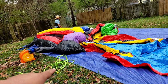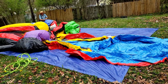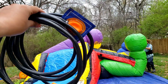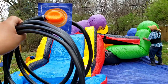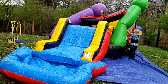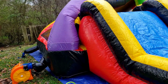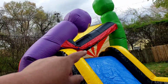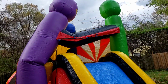Let me go ahead and connect this water hose, guys, because they want to use water for this one. All right. There you go. Brand new water hose. I like this water hose better than the other one I got. This one is a little bit thicker. Let me go ahead and hook this up. They're gonna use water. All right, guys. So I got the water hose connected. All I have to do is stake it up, and it's showtime.